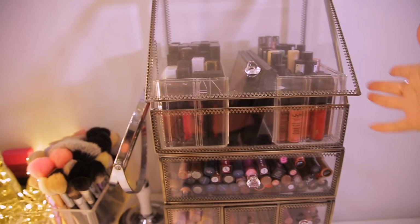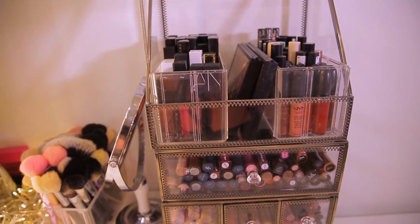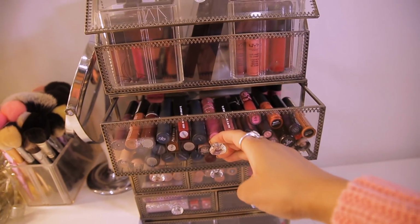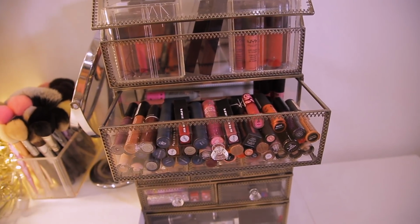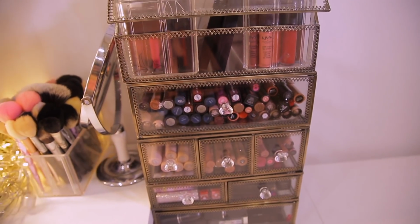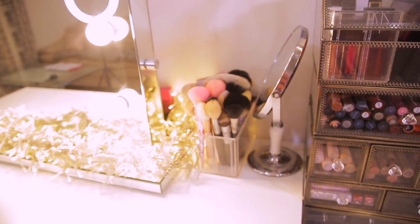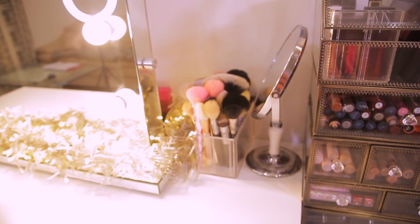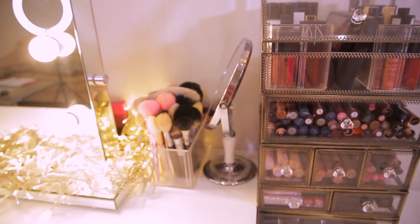Now we're moving on to the right side. This side will hold all of my matte lips. I've got liquid lipsticks in there. This is all just liquid lipsticks. Sorry, this is a little bit rough in filming, but liquid lipsticks all in here. And then I've got lipsticks going down in there. So nothing too fancy. I also have my brushes just being held here, again in an acrylic container, and then my mirror that I use for filming.